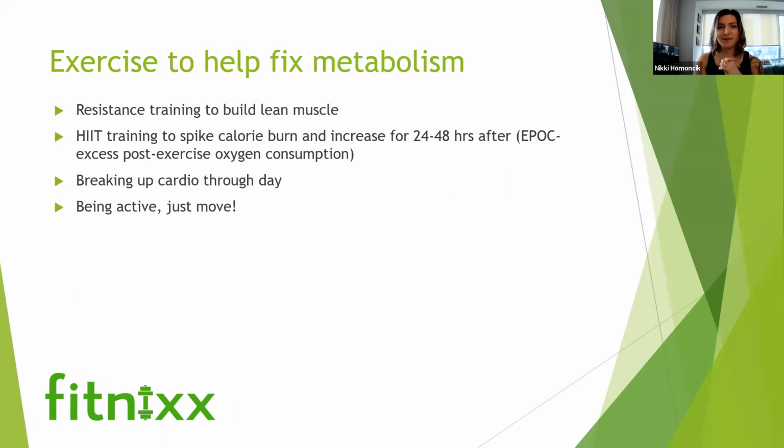So Daniel, do you want to take it away? I know we're talking about the whole exercise. This is a huge part of increasing that basal metabolic rate through resistance training.